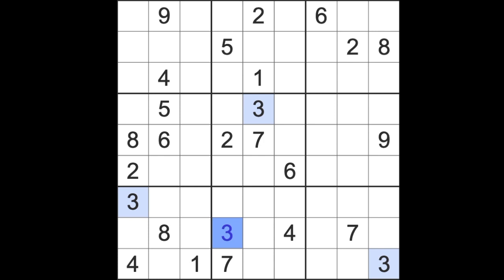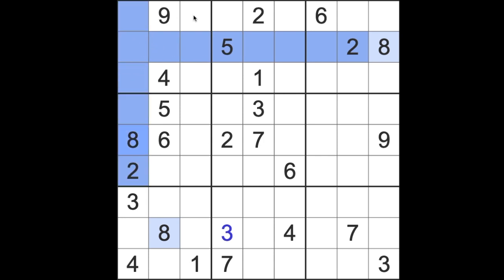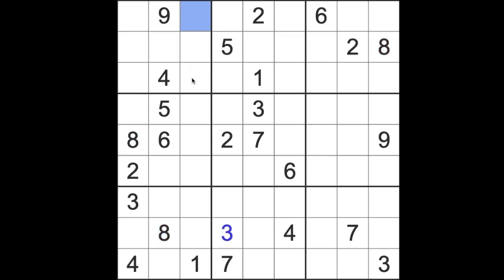Well, the first thing I've seen before looking for easy numbers is something that's caught my eye. Is this 2 and 8 blocking across here, and 2 and 8 blocking up there? So 2 and 8 are in these two squares here. And in fact, we can see the 2 goes here and the 8 must go there. Okay.